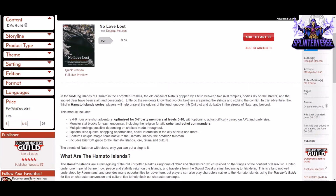...says, in the far-flung islands of the Forgotten Realms, the old capital is gripped by a feud between two rival temples. Bodies lay on the streets, and the sacred deer have been slain and desecrated. Little do the residents know that the two Oni brothers are pulling the strings and stoking the conflict.